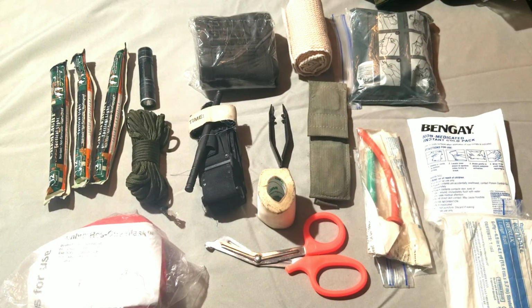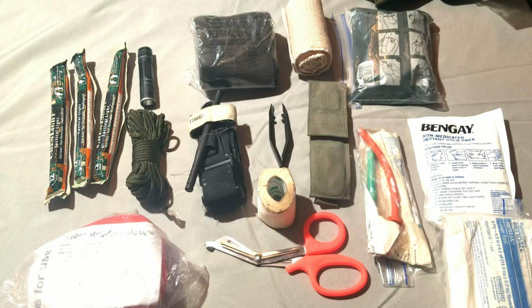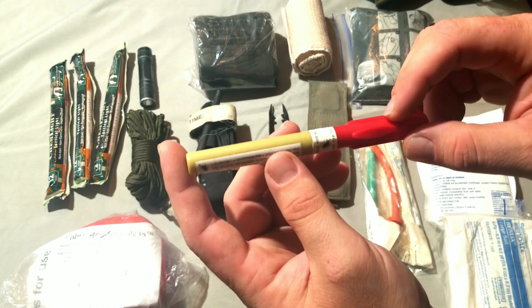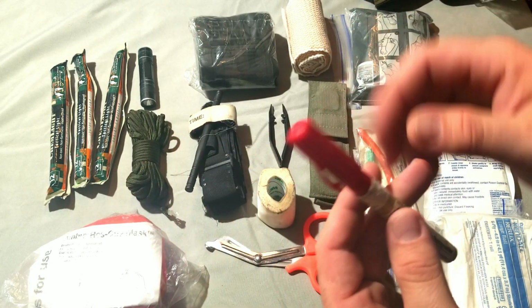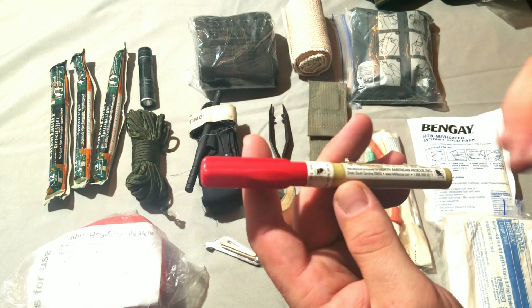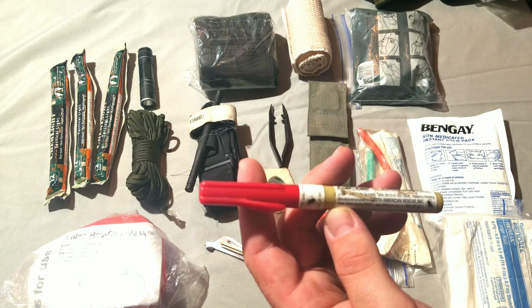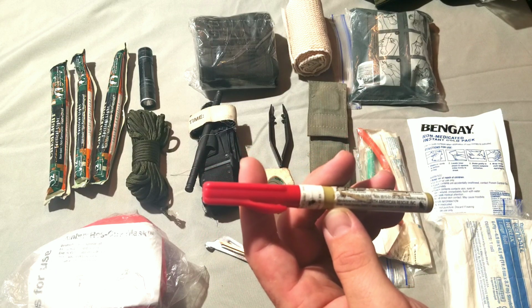And then here's another item I love to have, but once again, if you're not trained in this, it doesn't really warrant having one. This is a chest decompression needle. This is used for a collapsed lung. It goes into the chest to relieve the air pressure that builds up inside of an open wound on the chest. So that way they can begin to breathe again.